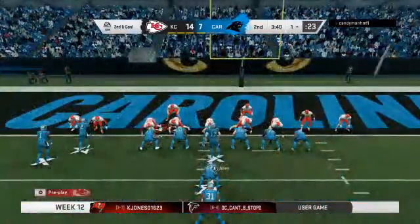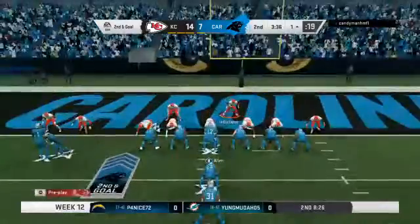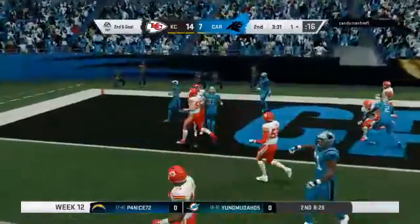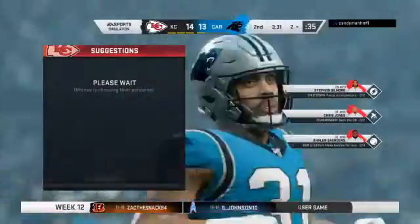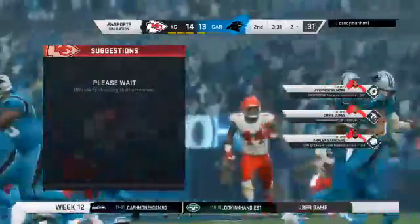They come out here in the I. Second and goal from the 1. They'll try to run this one in. And he is in. Touchdown, Carolina. Ty Johnson with his second touchdown here in this first half, as they are an extra point away now from tying this football game.